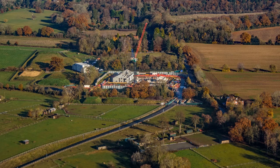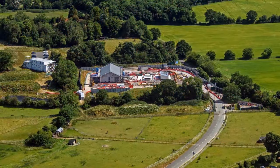This is the Chalfont St Peter vent shaft in Chesham Lane, and this shows the shaft as it was at the last update in January. And this is it as it is now. Construction of the head house itself is complete, and the tower crane has been removed.